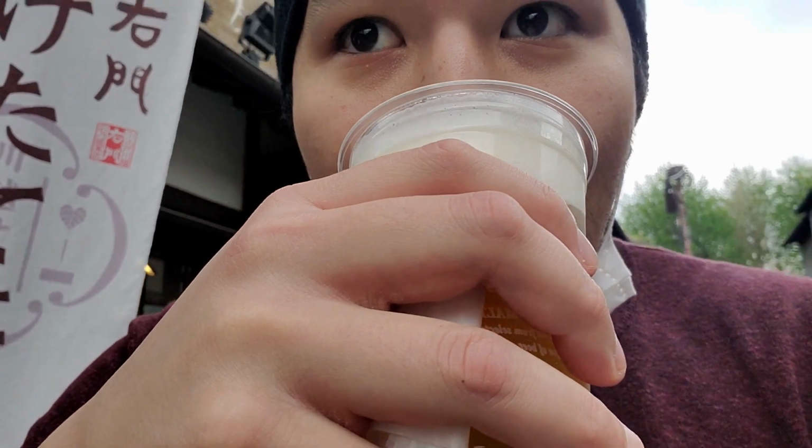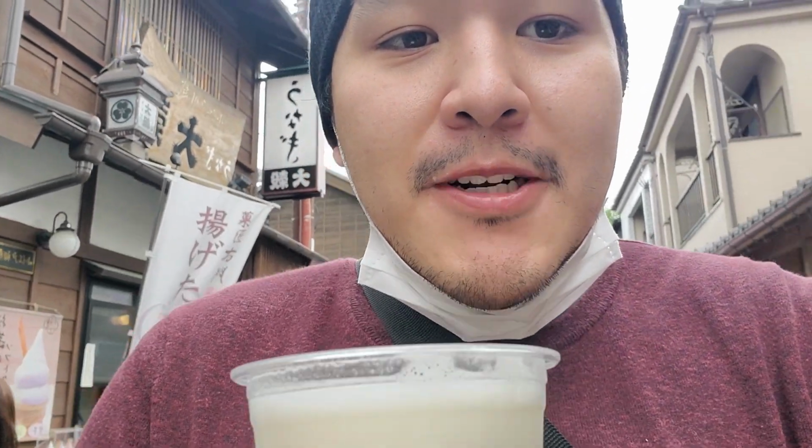Now, the other thing that Kawagoe is known for is its line of beer. They have really good beer out here. Got myself an IPA. So yeah, if you're a thirsty dude like me, cannot be beat. Pretty good beer. Let's go get more food.